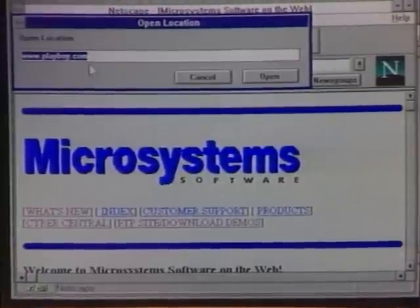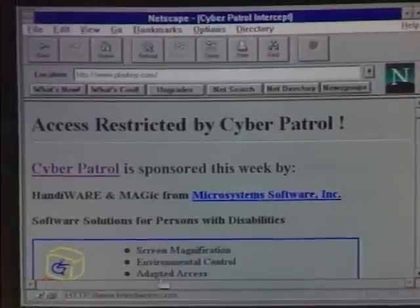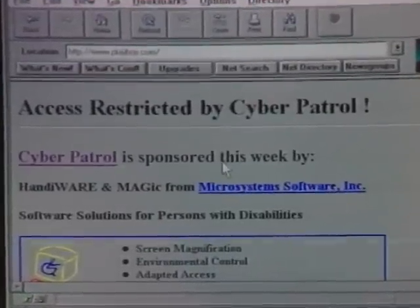Nigel, show me what actually happens here. I'm the kid, and I try to log on to the Playboy homepage. Well, let's figure that you are sitting here and you want to open Playboy. Right. So there it is. Playboy comes up. It says Cyber Patrol will not let me get to the Playboy.